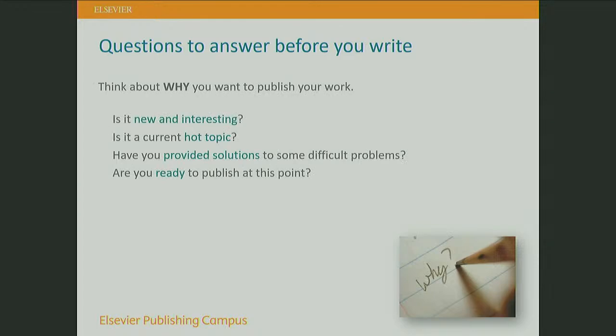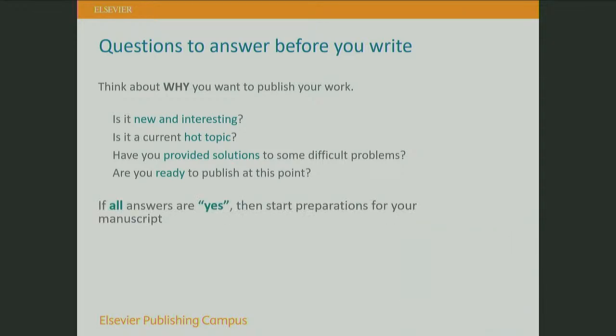You need to answer a couple of questions before you consider yourself ready to publish. You have to provide something new, because outdated work won't really be taken into account by the scientific community. Hot topics, of course: the hotter the topic, the higher the chances you have to get it accepted. Not all of us work in the most advanced, last-minute science, but it is important to follow the trends a little bit, especially when getting funding. This is also important. And of course, you need to provide solutions or answers to important scientific questions. If your answer to this is yes, you can remove the question, and then you are ready to submit.